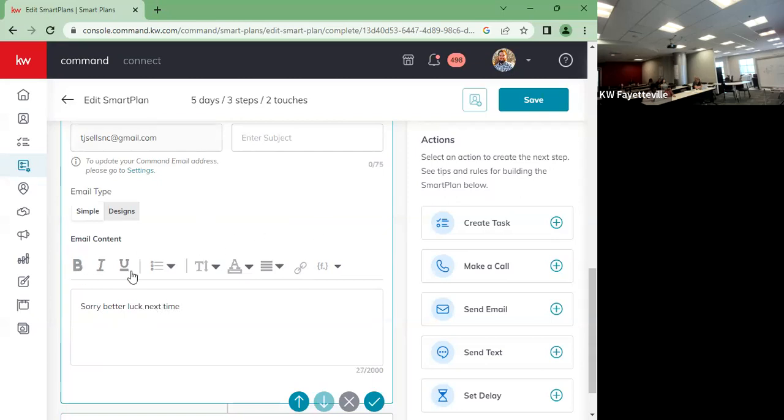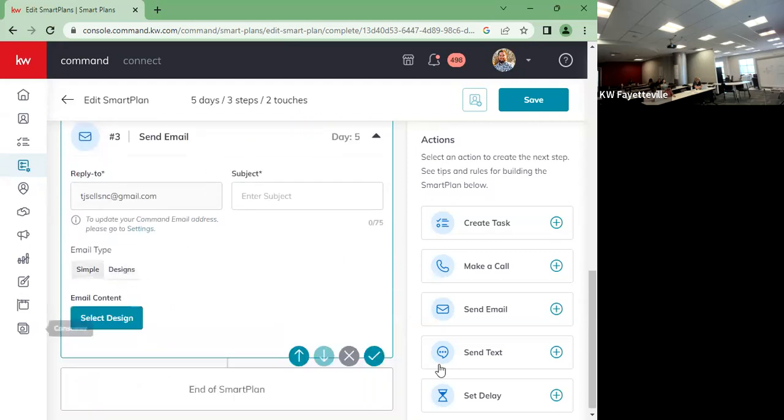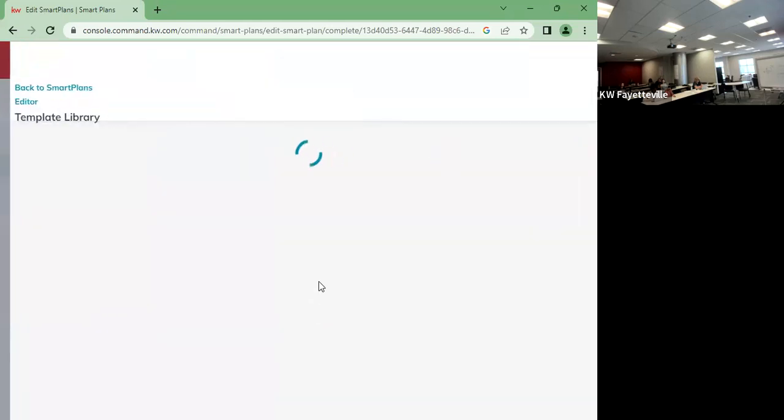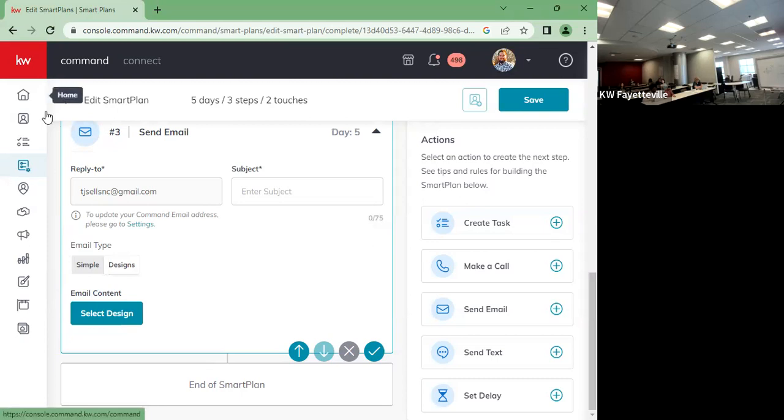So this is where you can actually add in a design, and that's where you can have your face on there and everything. These will be set up in the designs portion, which we'll have a class on as well, just because there's so much to cover, we'd be here for like 3 hours. So would that be like an email signature? The design, yeah.